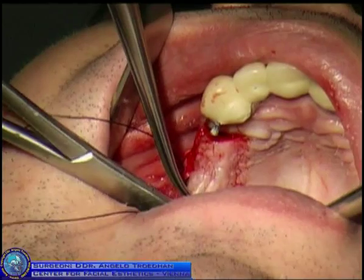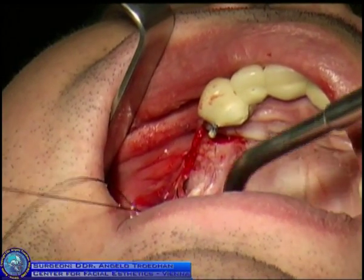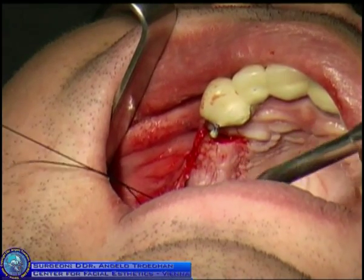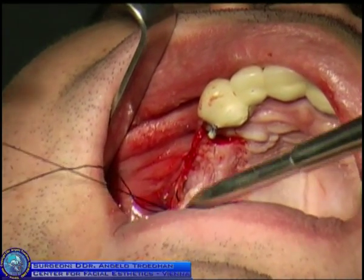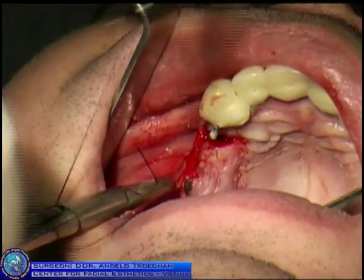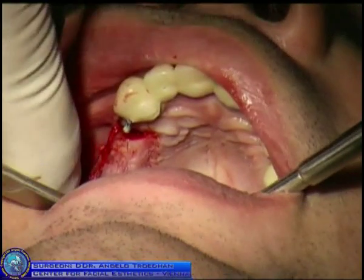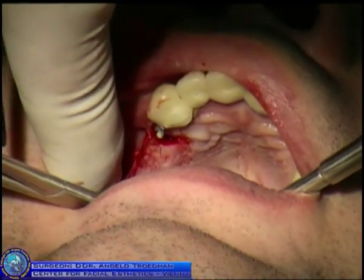And they always start at the corners of an incision, just to be sure that the flap is replaced exactly where it should be. Okay, you can let it loose a little bit.